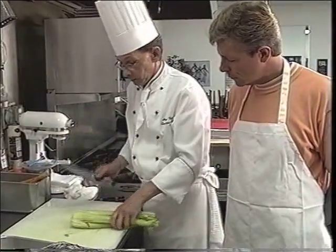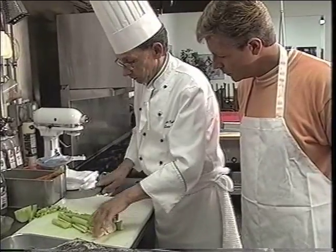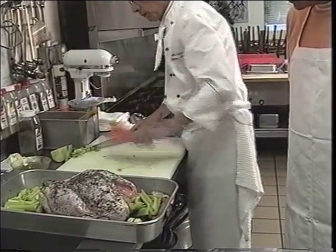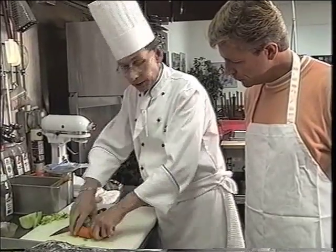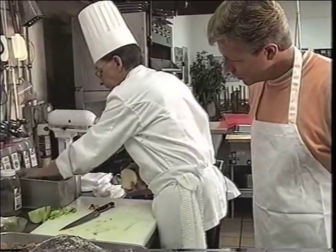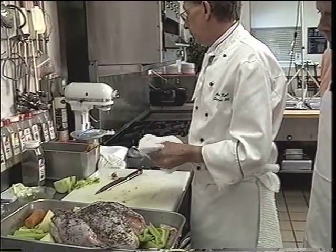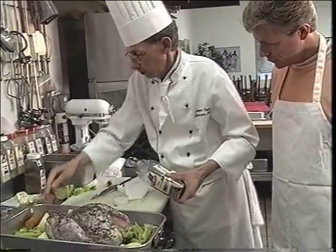Celery. Never use that part. Then we're gonna just cut it in approximately the same amount. The same, maybe a carrot or two. You don't need to peel them because you're not going to eat them. You're going to discard them. And maybe a hull of some onion. Right. Going to add 1 or 2 bay leaves. Just loosely, 1 or 2.